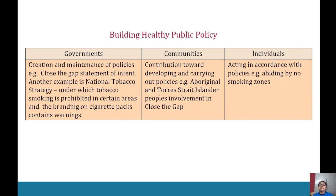Finally, building healthy public policy. Governments are responsible for the creation and maintenance of policies. So Close the Gap, statement of intent. Another example is the National Tobacco Strategy, under which tobacco smoking is prohibited in certain areas, and the branding on cigarette packs also includes warnings.